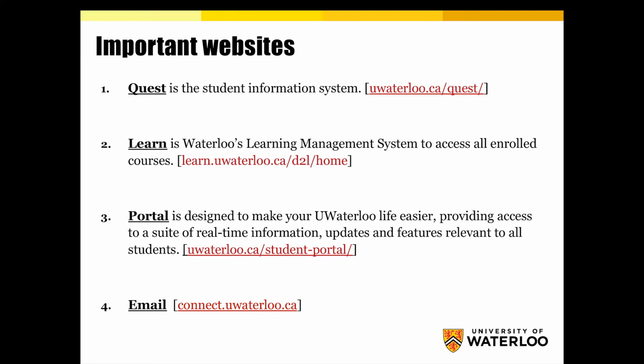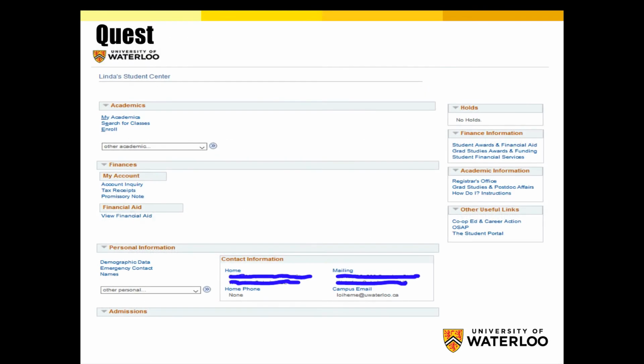We also have important websites. There are about 3-4 of them, and I'll take you through them. The first website is called Quest, as you can see, which contains all academic related information for all graduate and undergraduate students. This is one of the most important websites where you may have to log in frequently to check the status of your academic courses and if there is any payment overdue. Of course, you also pay your school fees from here.